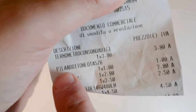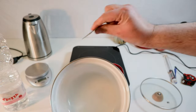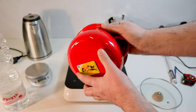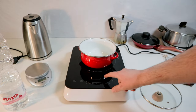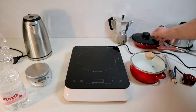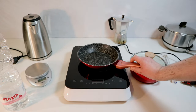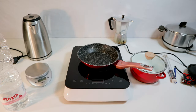For large induction hobs it is necessary to adapt the electrical system and the power supply, but for small induction hobs like this one, with a maximum absorption of 2000 watts, there should be no problems if high current-absorption appliances are not switched on at the same time. The induction plate cost 39.95 euros.